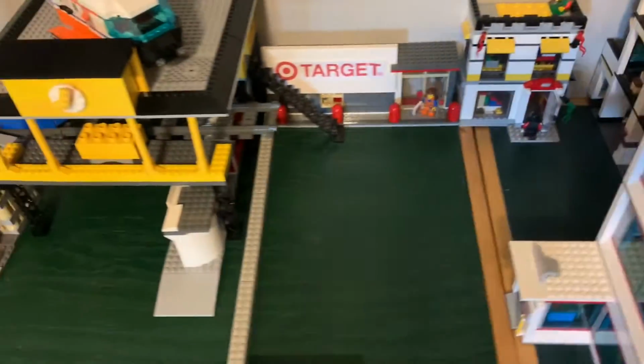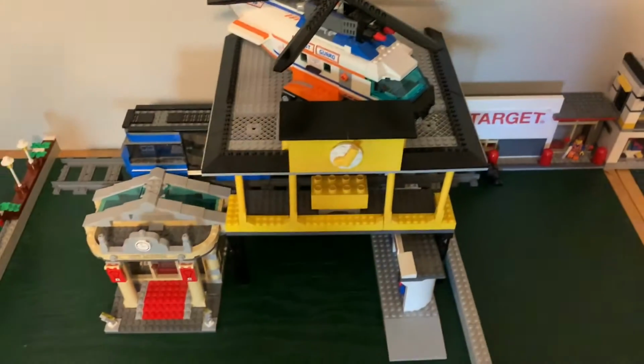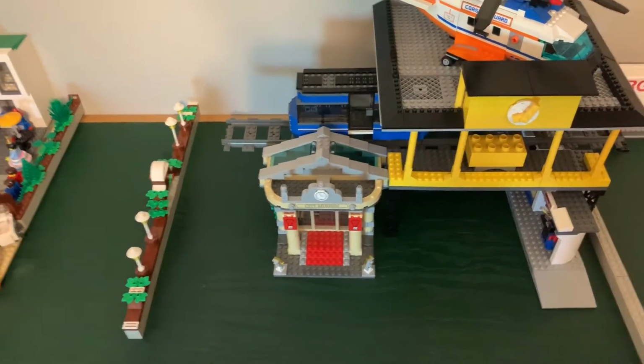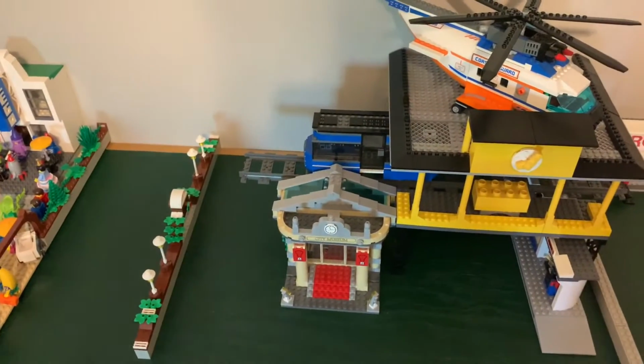But now it is time for probably one of the more fun parts of this video, where I actually get to put all the vehicles and pedestrians back. The vehicles aren't actually fun because you got to dust all of them off, but the pedestrians you really don't have to dust off. So I'm gonna try and get all that stuff back in, and we'll probably do another photo sort of thing like we've been doing. So let's get into that.